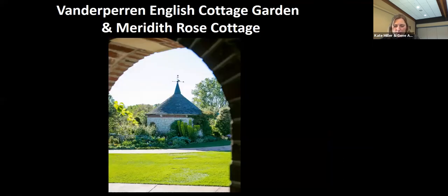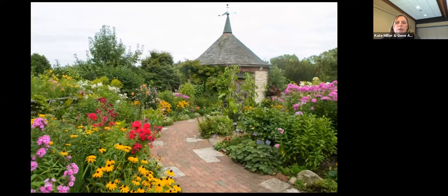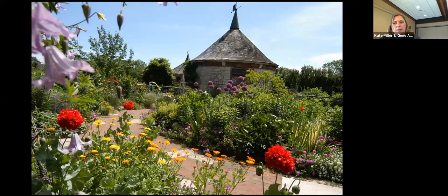Across from the well house is the Vanderperren English Cottage Garden, and it features the Meredith Rose Cottage. And in this garden is planted a mix of herbs, vegetables, perennials, and old-fashioned self-sowing annuals. It's a favorite stop for visitors. A lot of people come in here to take pictures.